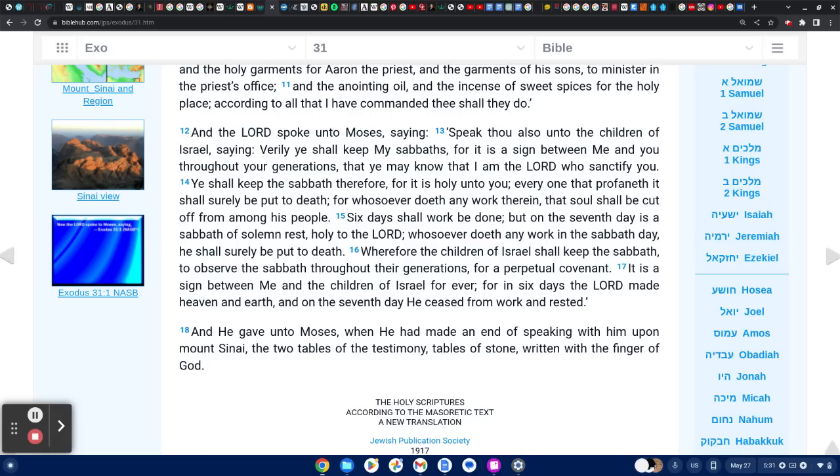Verse 12. And HaWah spoke to Moshe, saying, Speak thou also unto the children of Israel, saying, Verily you shall keep my Shabbat, you shall keep my Sabbath. A Shabbat, Shalom to the cons. 6 days we work, 7th day we rest. Yeah. Hit the easy button. It's that simple. No cap on my number 2 pencil.